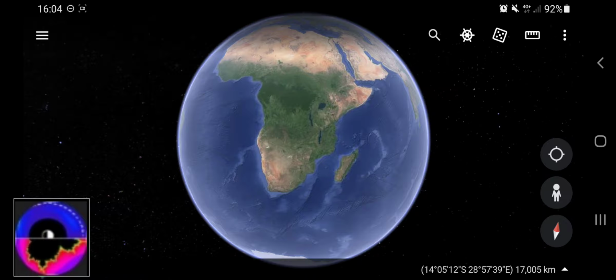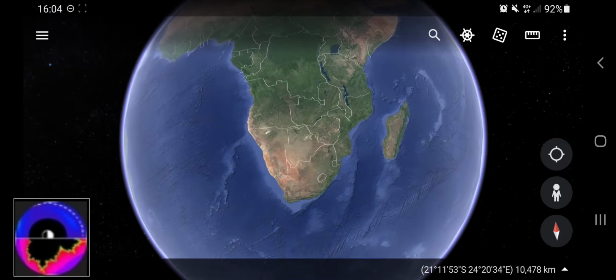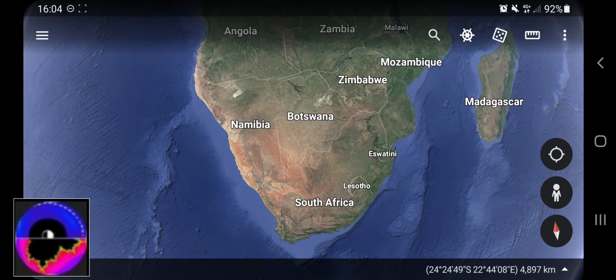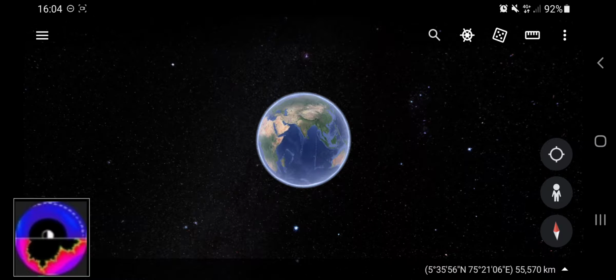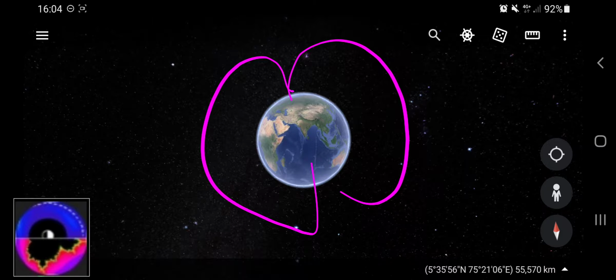We are really high today, 17,000 kilometers. Let's take a closer look. Yesterday I was talking about magnetic lines, like these kind of things.